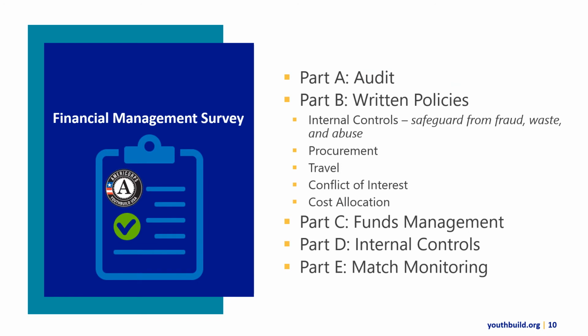Included in this survey, first and foremost, is to assess the program's most recent audit. It is YouthBuild USA's responsibility to make sure the program is following up on any audit findings or any other issues revealed in that process. So in this section, you will tell us whether or not you are subject to a single audit, when your next audit will be available, and finally, were there any findings in the audit?